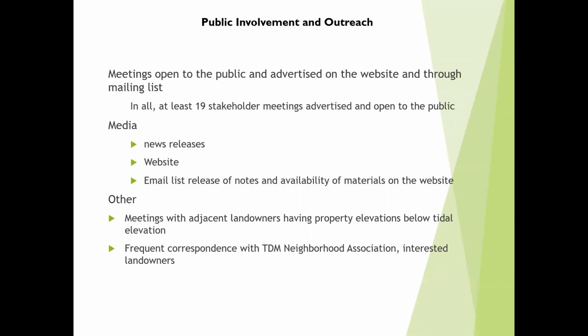And during the course of this process, we've had a lot of outreach to stakeholders. I recognize a lot of faces here, and we've had 19 or so stakeholder meetings over the last 8 years. We've had news releases to newspapers. We have our website, which is updated frequently and contains all the most up-to-date information on all of the modeling and reports and conclusions and decisions that have been made.